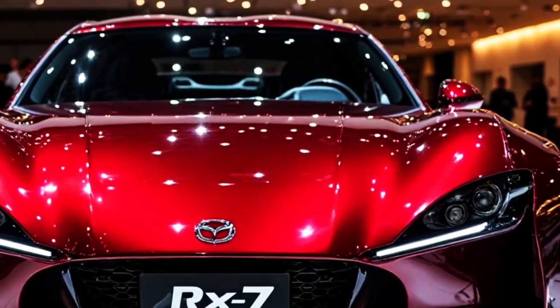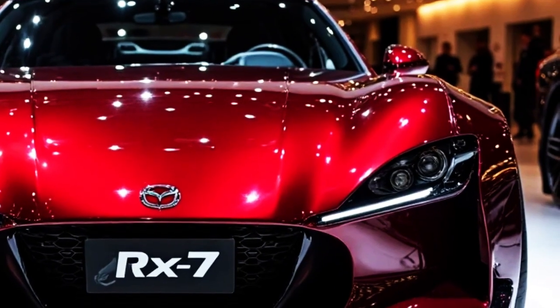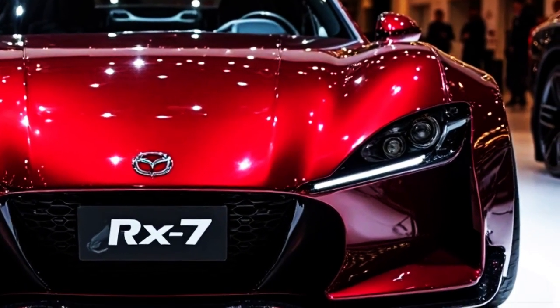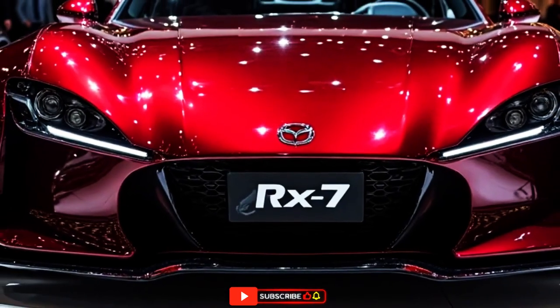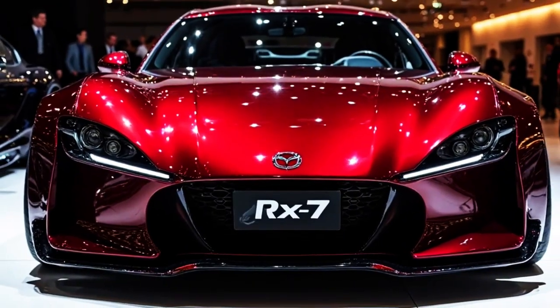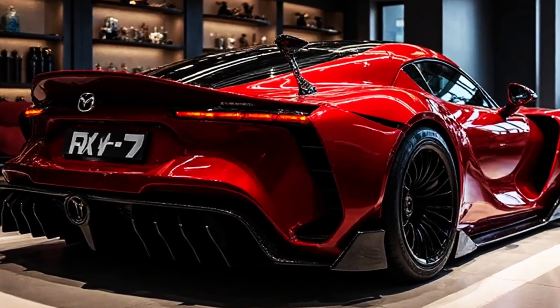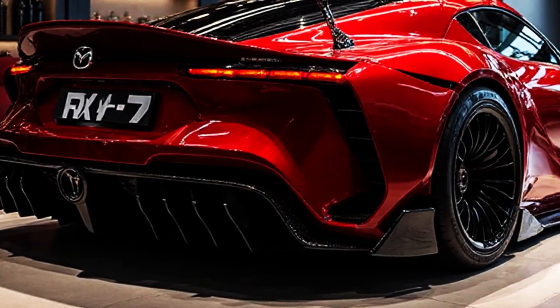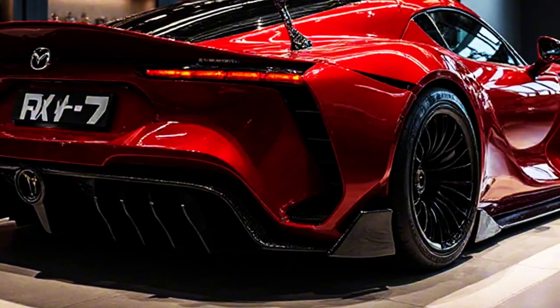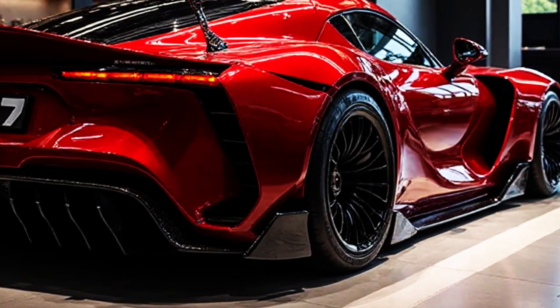The design language clearly takes inspiration from Mazda's Kodo philosophy, but it's been refined to look sharper, more aerodynamic, and more performance-oriented. The front end is a masterpiece of aggression and elegance. The headlights are slim and angular, incorporating Mazda's next-generation LED technology, which gives the car a piercing, almost predatory look. The grille is wide and bold, but not oversized like many competitors. It's perfectly integrated with the car's sleek lines.